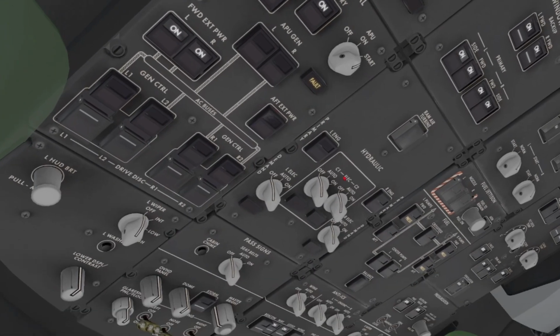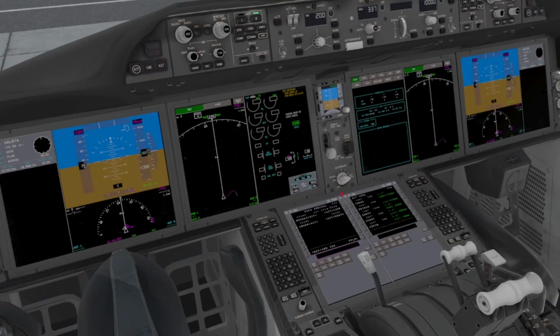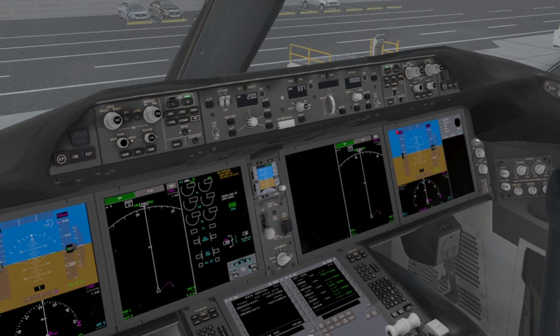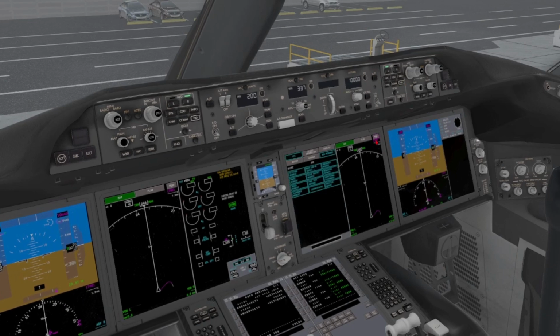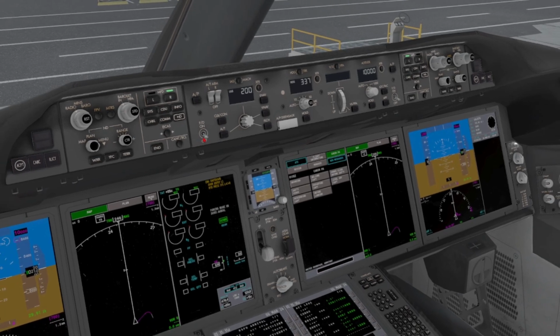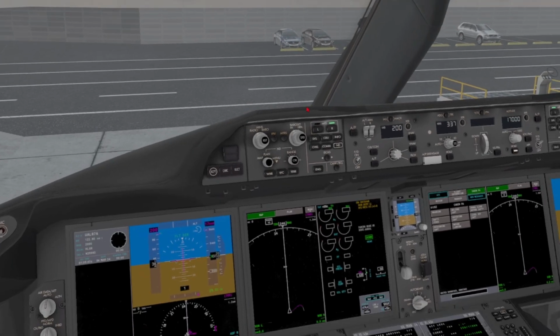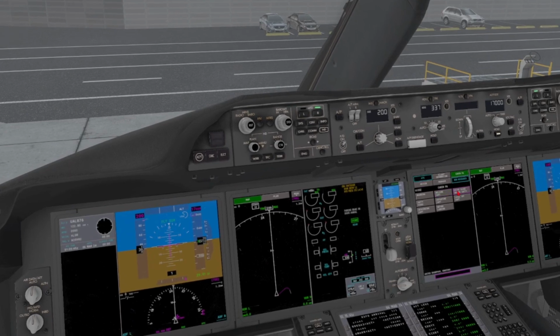We're going to go ahead and fire the APU. We'll turn that fuel on, get that going. We're going to have the flight attendants do their announcement while the pushback crew gets connected. Okay, all doors and hatches are closed. Ready to connect. Alright, once they finish their announcement, we'll get pushed out of here and on our way to San Francisco.